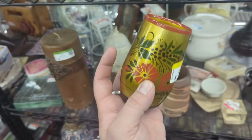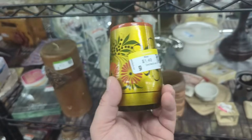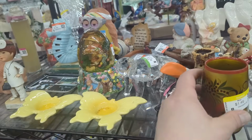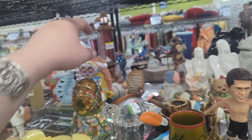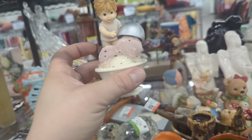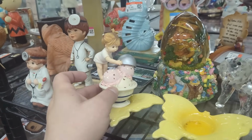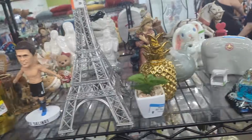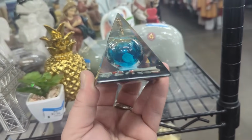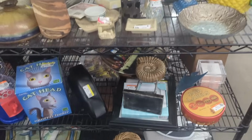This is like a Russian lacquerware. I'm afraid that label might not come off without damaging the cup. And these sell well when they're in a set, but individual pieces, not as much, let's put it that way. Oh, that's quite the ice cream. She's the little girl scooping ice cream. Very big ice creams. It's an interesting pyramid paperweight made in Mexico, $1.49. It's got liquid in there. Strange. Can't say I've seen that before.